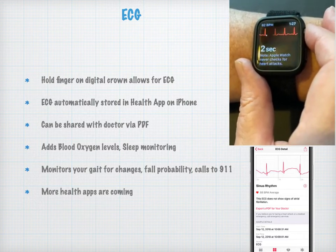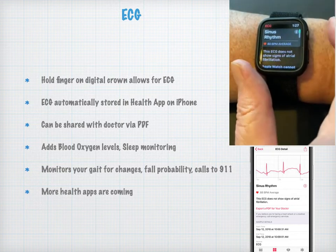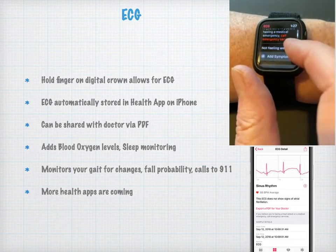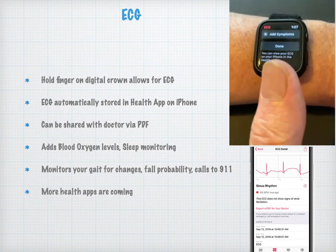And when you get done, it'll tell you. It'll also send you a text. So you're in sinus rhythm, everything is fine. You also get a notification on your phone asking you how you feel.